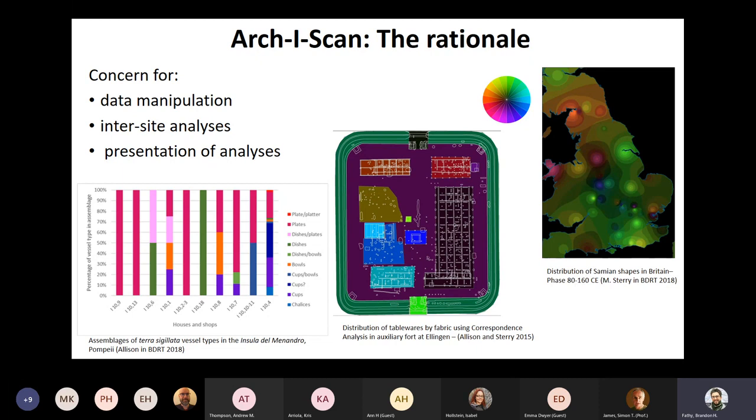And in fact, this area down the bottom is where we have 2 phases of commanders, the camp commanders' houses. So they seem to have the fine wares. The rest of the barracks, these workshops particularly, have more local handmade vessels. The big barracks here, which takes up a large percentage of the site, obviously has a more mixed assemblage, so it's plotting to the middle.